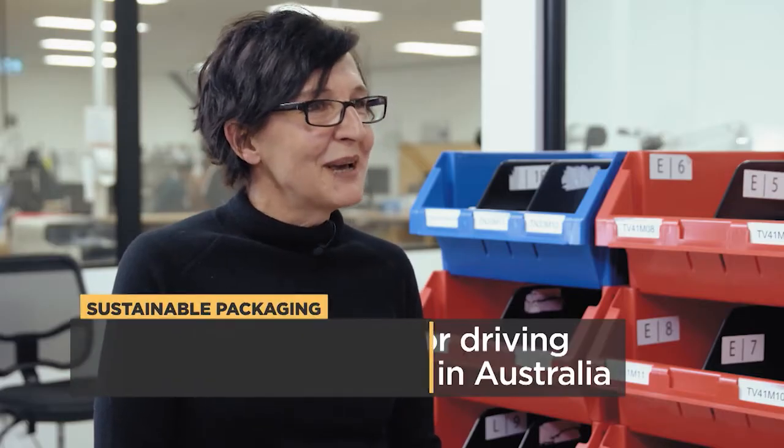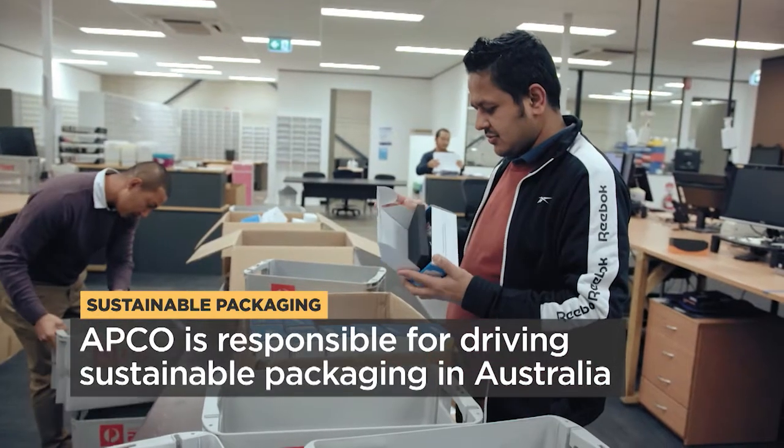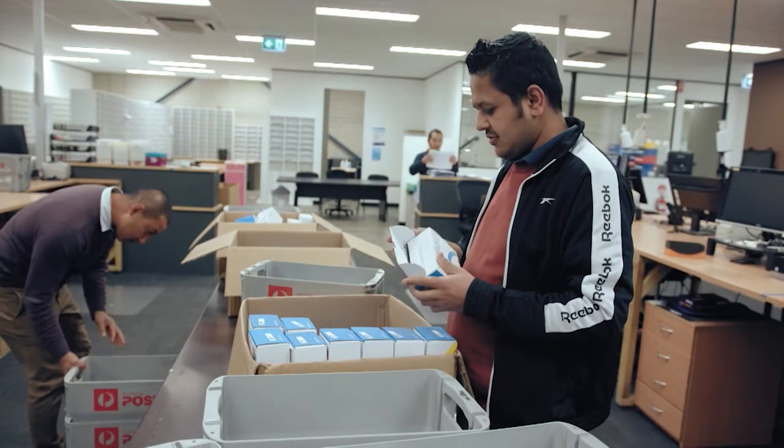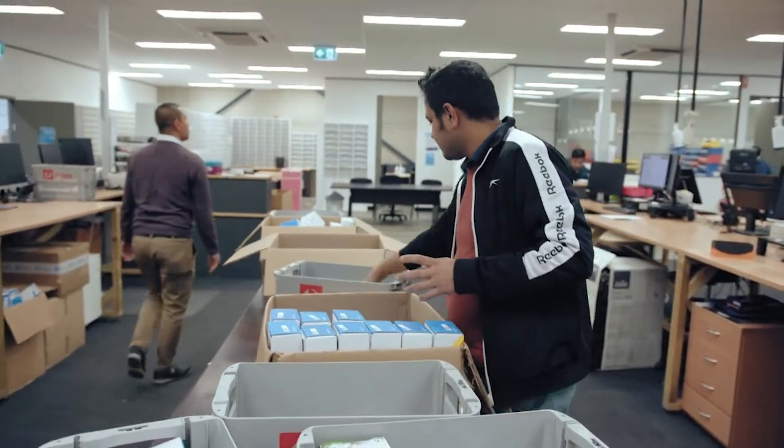And what sort of changes can a business make to improve the sustainability of their packaging? There are lots of things that businesses can do, and APCO tries to support our members very much in achieving those sorts of objectives. We feel that you need to start at the beginning and have a look at what your packaging is. We want to work closely with small businesses so that we can help them understand what their obligations are in an APCO context, but also understand what that packaging sustainability journey looks like.